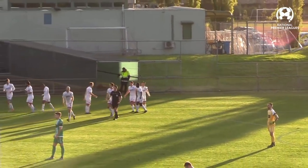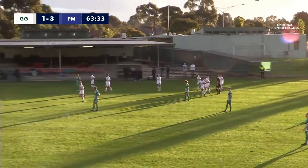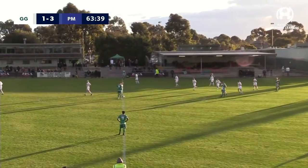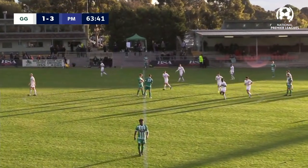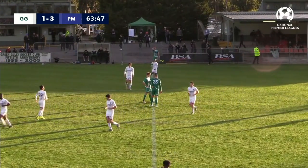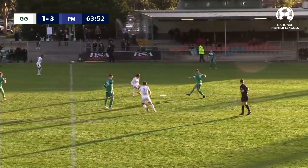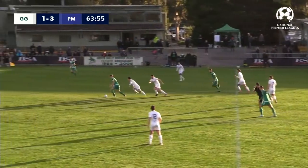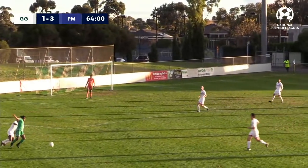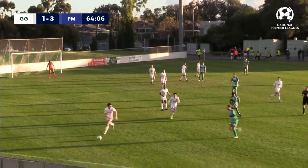And this Green Gully side does not know what to do. Connor Guia, one of the stars for Port Melbourne this season. As I said earlier, a maestro in midfield. And when you give him a little bit of space, he's able to hit that ball exactly where he wants it with enough power. And here's Alex Salmon turning two players inside out. It's Kamara against Koroma. What a duel it's been.